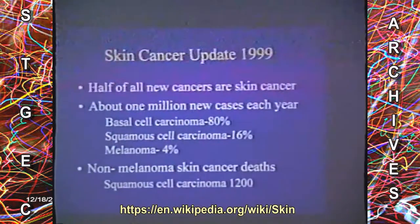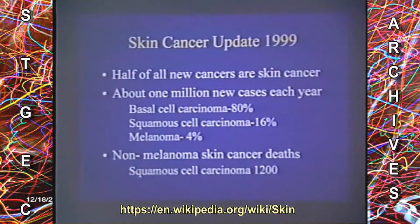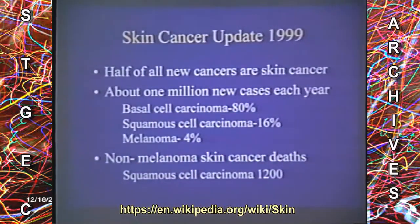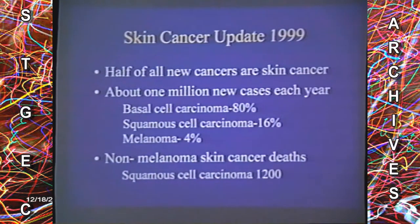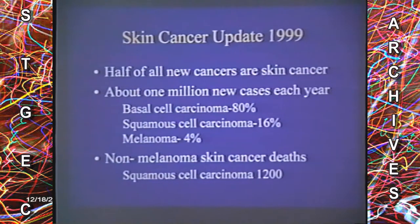This slide is dated 99, but it's still pretty accurate. Half of all new cancers are skin cancers. So if you take all the cancers and total them up, including breast and colon and lung, the complete total, half of them will be skin cancer. There's approximately a million new skin cancers a year, and I believe that's probably a gross underestimate. The majority, 4 out of 5, are basal cell carcinomas. Another 16% are squamous.